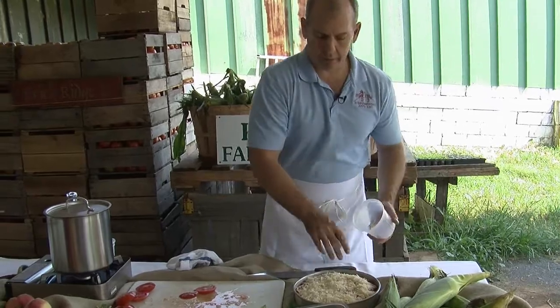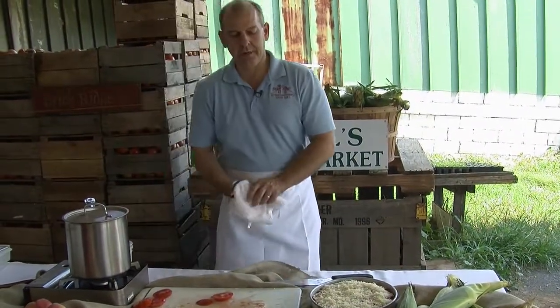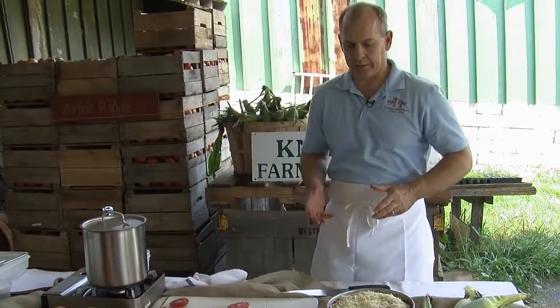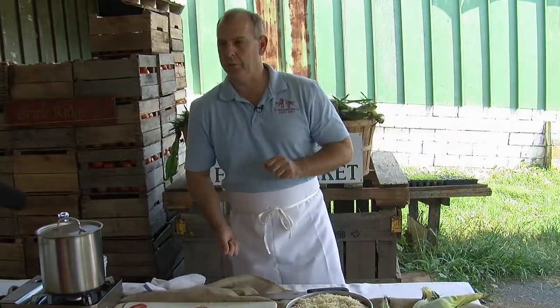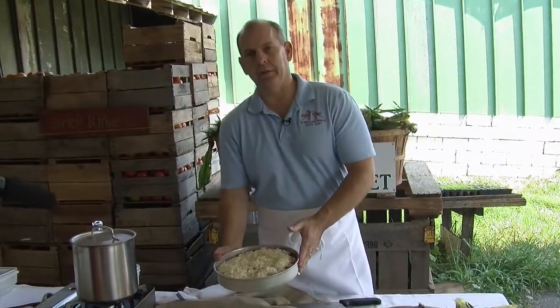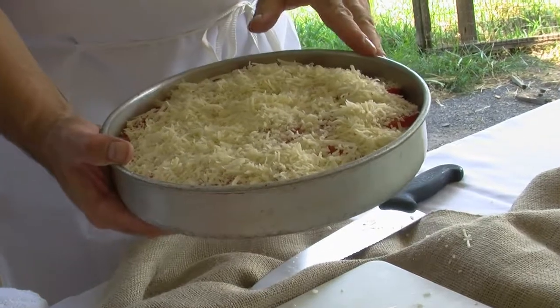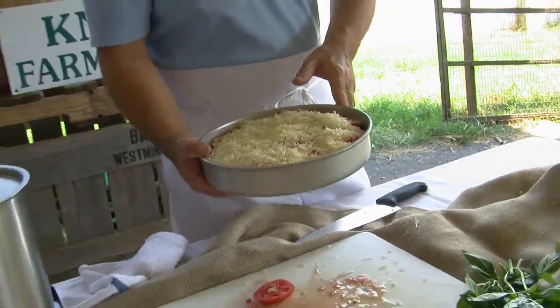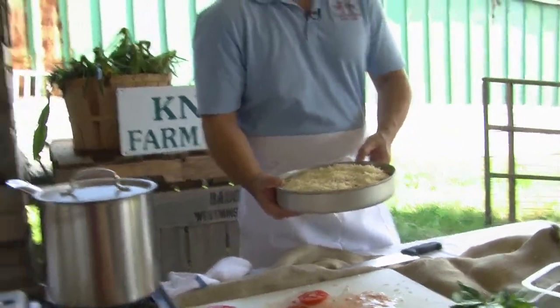All right, now you're going to wrap this in foil. I usually spray my foil just so it doesn't stick to the cheese. There's nothing worse when you take a nice casserole out of the oven, pull the foil off, and all the cheese comes with it. But basically, you're going to put that in the 350-degree oven. I bake this covered for about 30 minutes, and then I uncover it, put it back in the oven for about another 10 to 15 minutes till it's just nice and brown.